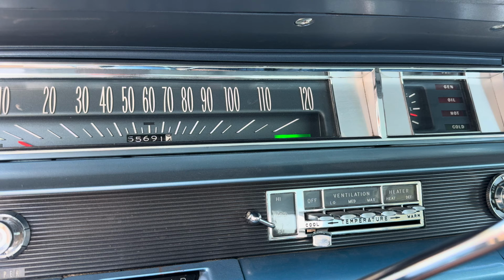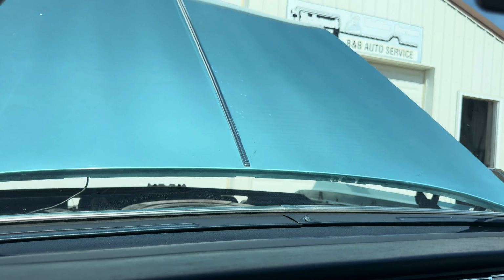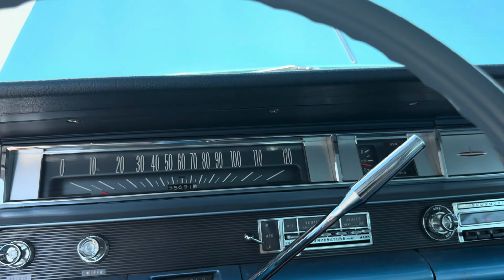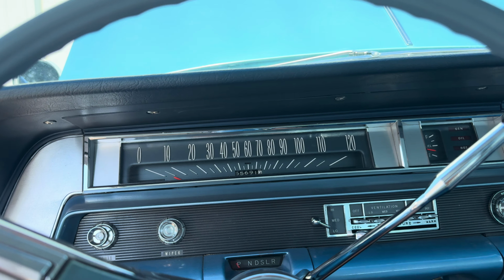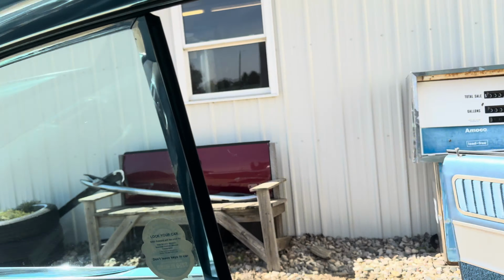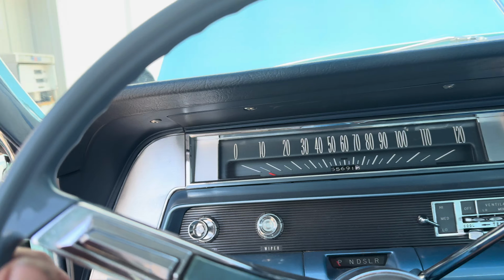Blinker to the left, blinker to the right, horn works, wipers work. The dome light on this side lights up. On the other side it doesn't, so probably a bulb burnt out there. We'll show you the rest of the lights.